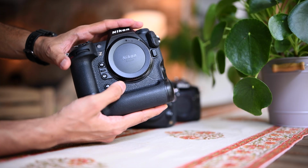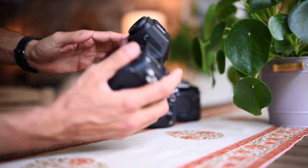So, of course, I'm not saying that you need a full frame camera to get a good picture. You can always get good photos from any camera that you have. But right now, if you're getting into product photography and looking for a new camera, I would recommend going in for a full frame body.